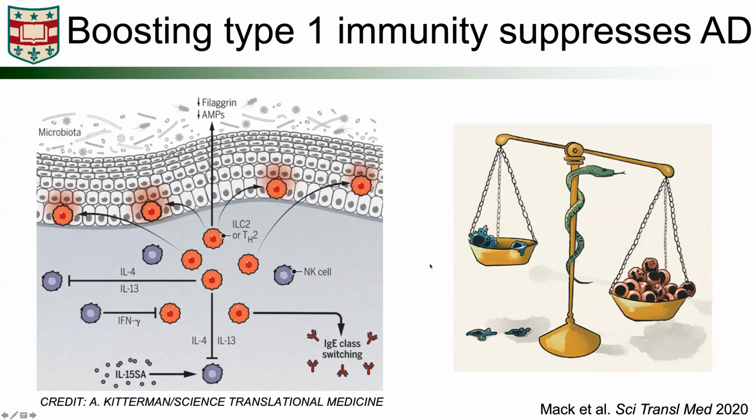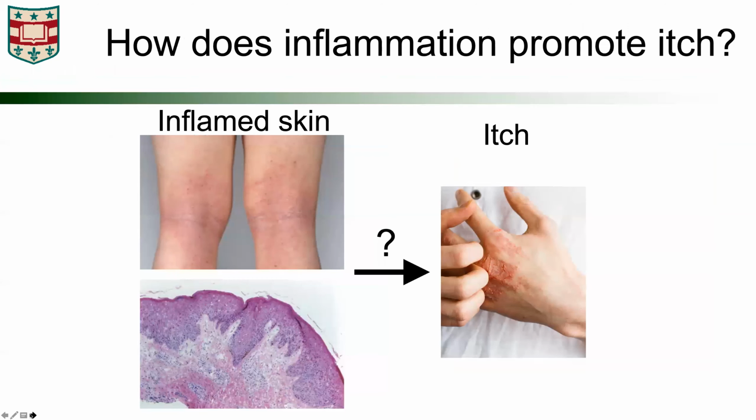So again, emphasizing the point that even with atopic dermatitis, a healthy balance between the type 1 and type 2 immune response is very important. I think that this is very important to understand in light of the fact that we can now intervene on these different immune axes therapeutically within the context of atopic dermatitis, and hopefully it'll become apparent why this is clinically relevant.